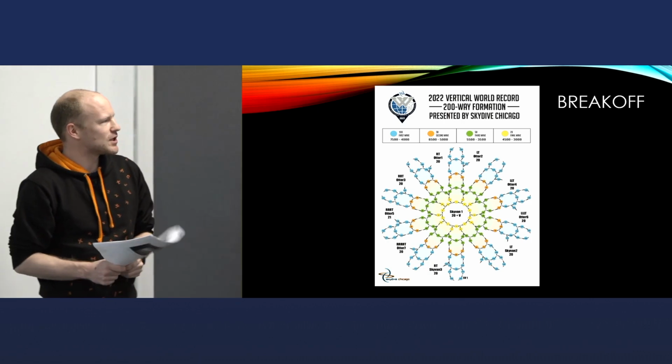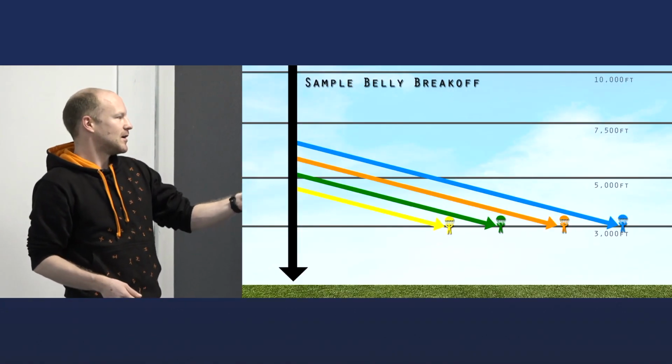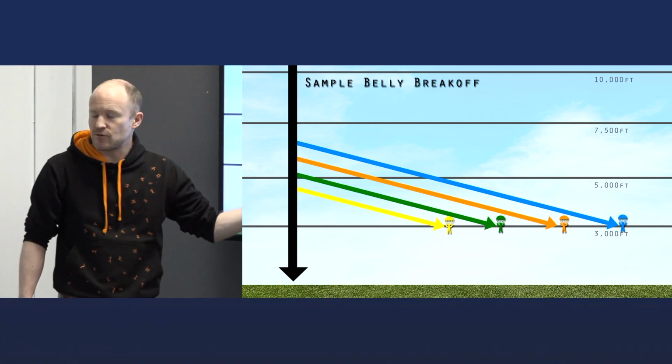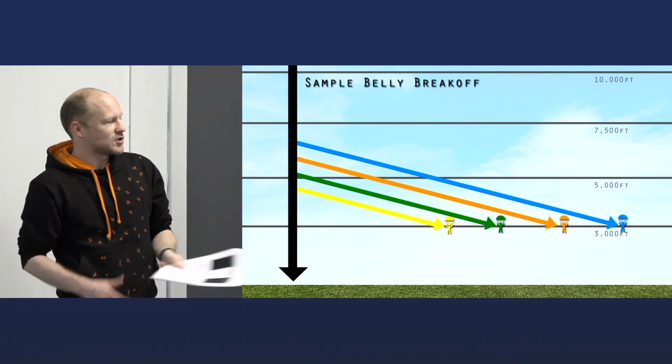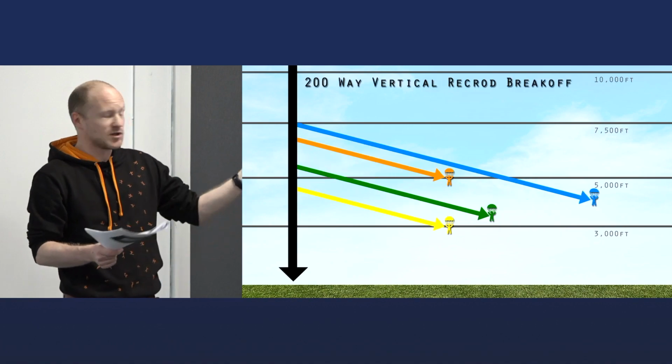So if you jump maybe 2 slides on, Dan. So this is maybe what you might think the more traditional break-off would be in belly, with different waves going at different heights, everyone tracking to sort of 3,000 feet. I pulled this off of the belly 158 way. So that's the more traditional one. Looks great, looks nice and safe.